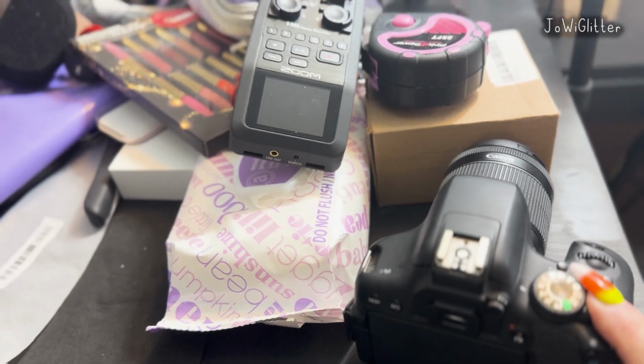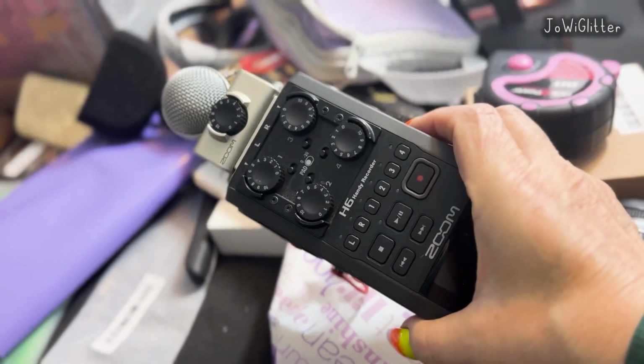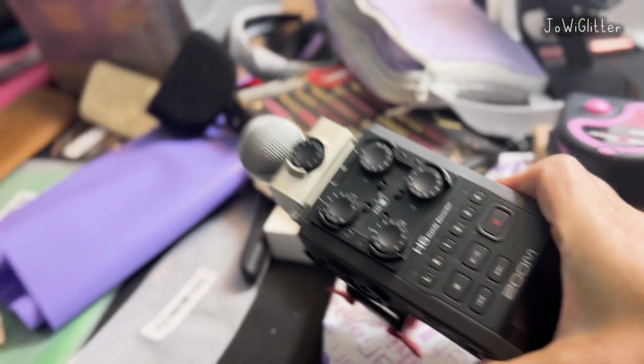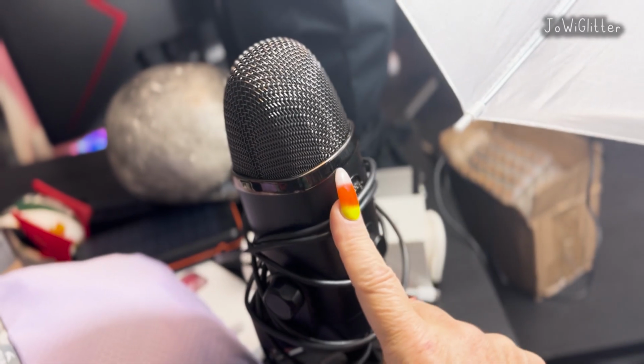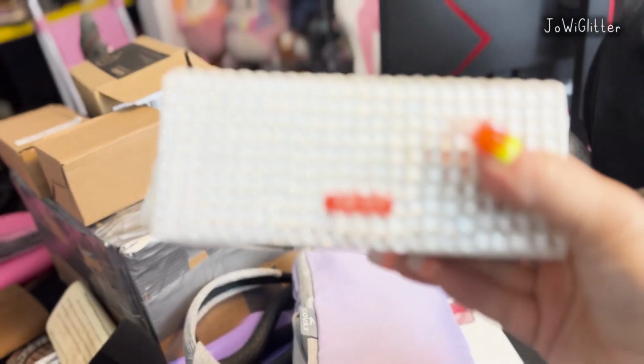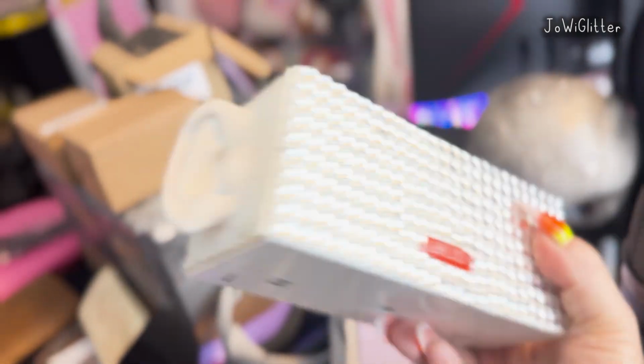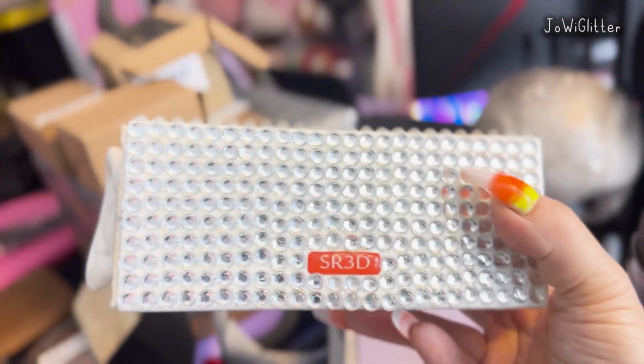I have one of my cameras here. I have my Zoom H6 microphone, which is my main microphone. God, this is such a mess. Here's one of my Blue Yeti microphones. I have a lot of microphones. So Blue Yeti, and I have this funny looking one, it's called SR3D. It's a microphone with ears on either end. So I use that for ASMR videos.